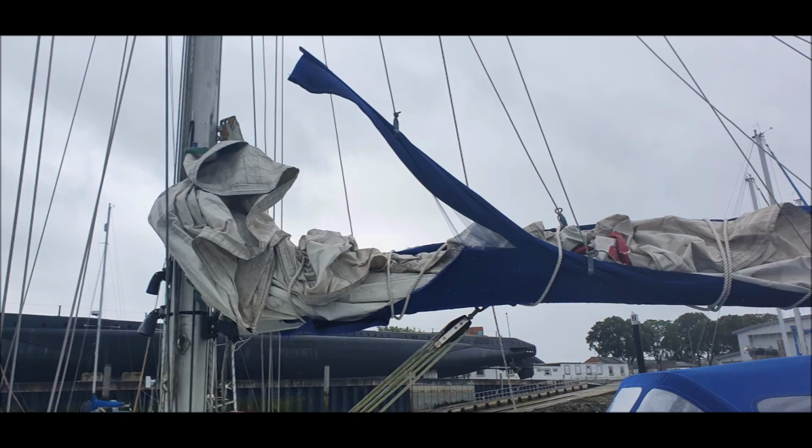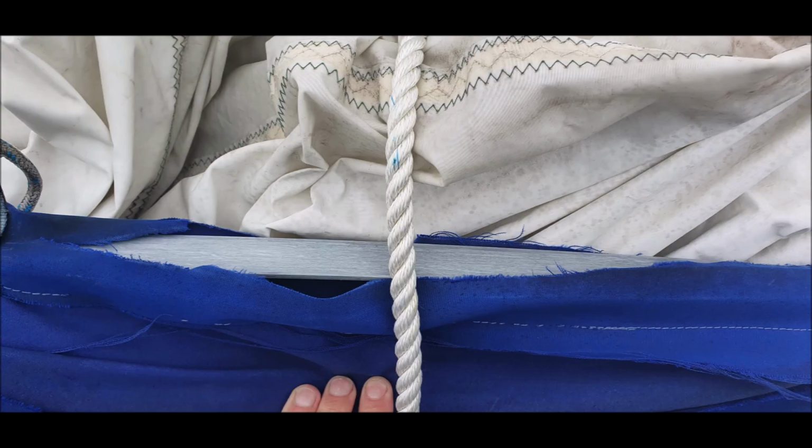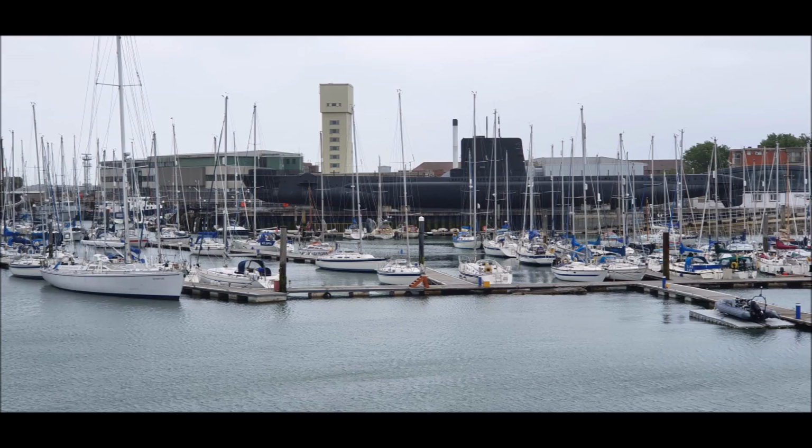So with ripping the stack pack, I thought this was probably going to be able to be fixed, so I went down to the local sailmaker and he fixed it for us and then reinforced both sides. It cost me about 115 quid, and the good thing about it is he did it there and then, and told me to come back in an hour or two's time.